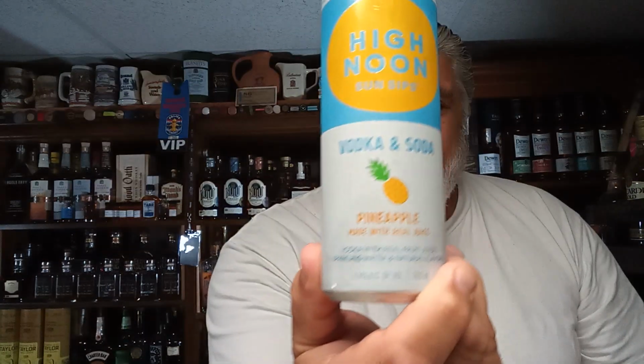All right. And now for the pineapple. See how that one is. So far, the lime has been the best. Smells like the juice. Juice smells different from a fresh one, but it doesn't smell fake. It smells like pineapple juice. All right, let's give it a taste. Whew. Tastes a little bit like a pineapple Lifesaver, which are usually white.